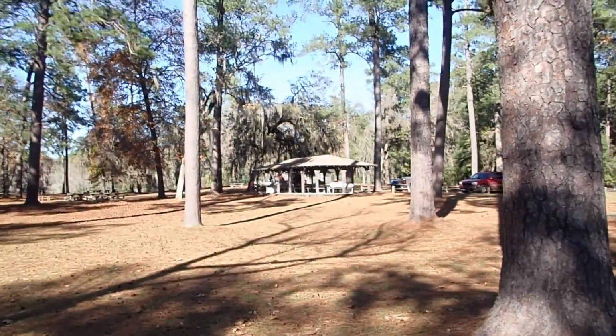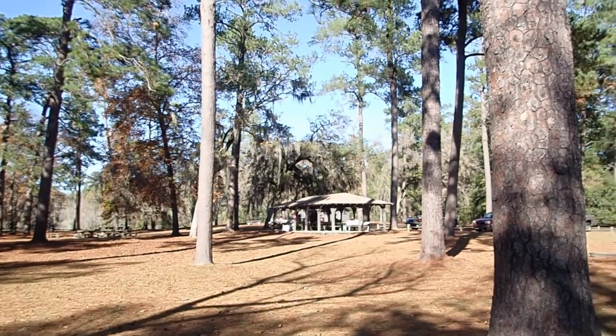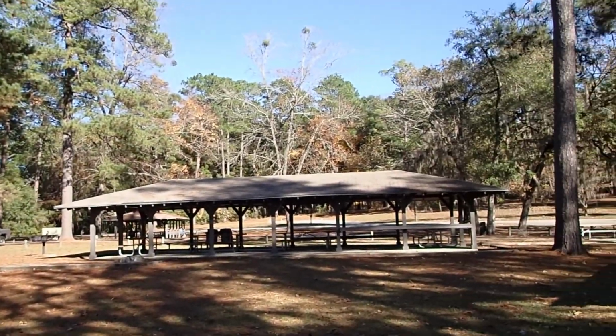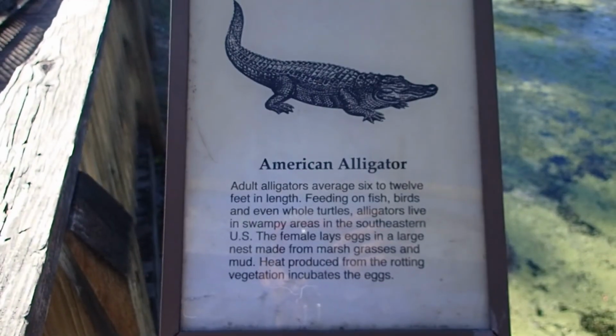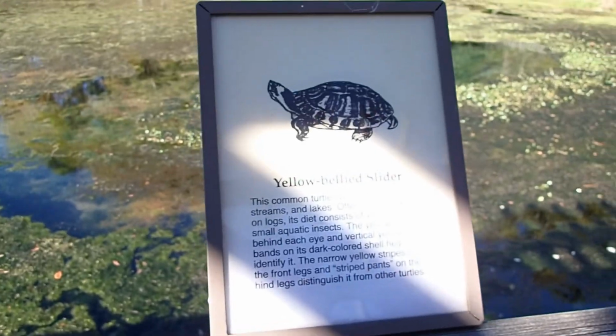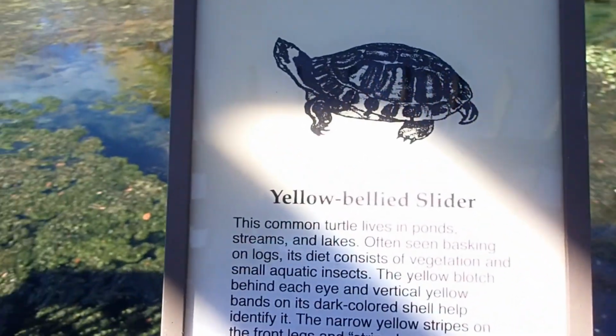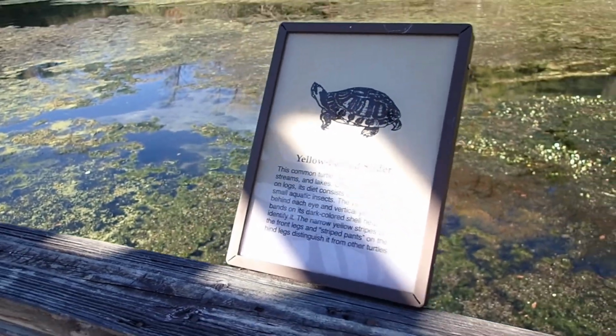And there's pavilions here for hosting parties and family reunions and what have you. So they got some gators up in this place, and they got some turtles up in this place. Yellow belly sliders.